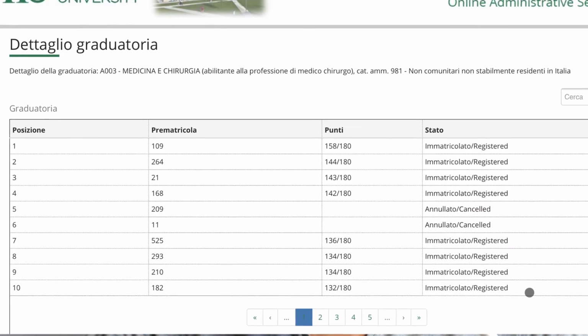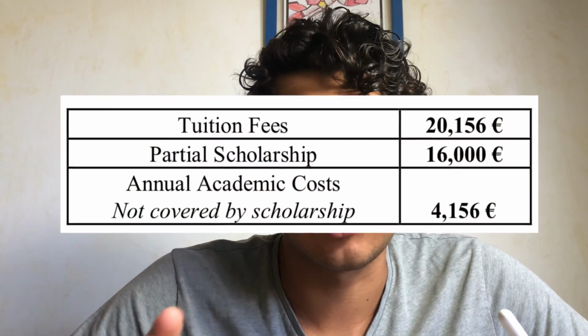I got in. I got into the university I wanted. All it took was a 2-hour test. But not only that, I was 4th out of thousands of applicants. And being 4th makes me eligible for an 80% scholarship.